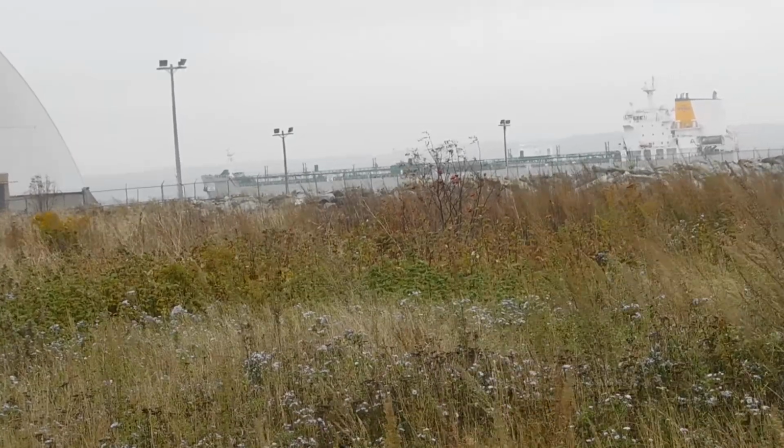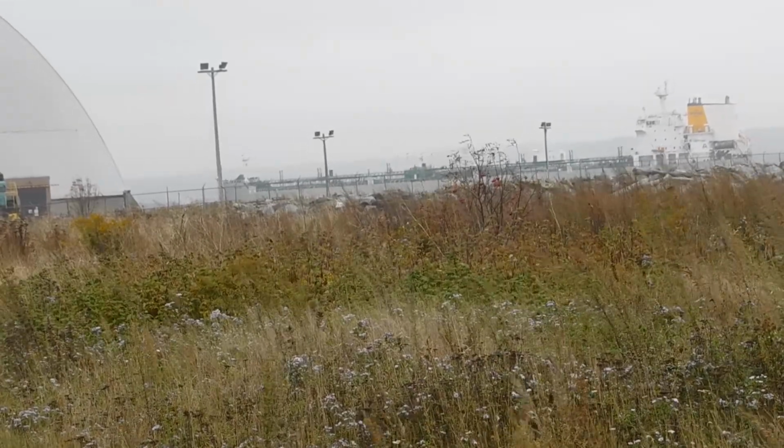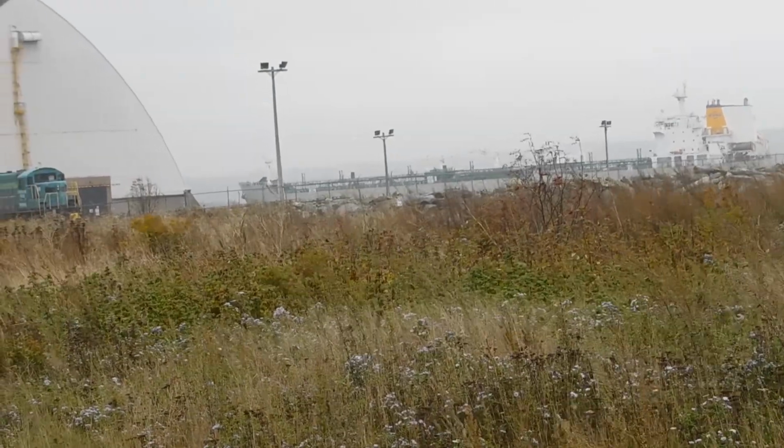Someone on the beach, even in foul weather. At this moment, there's nobody there, so I don't mind coming.